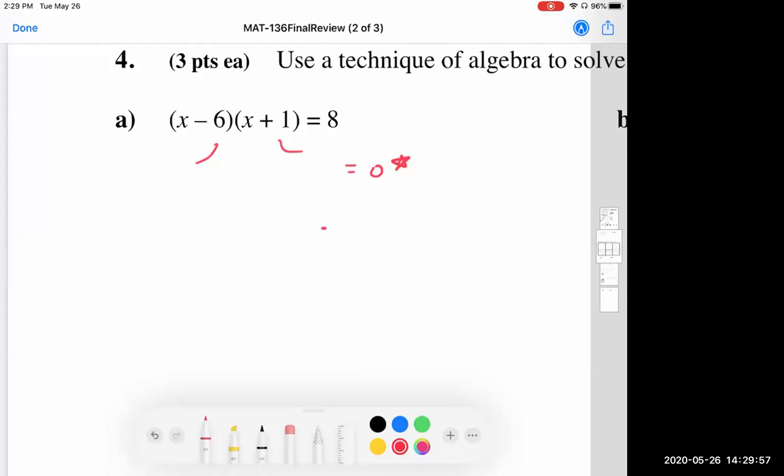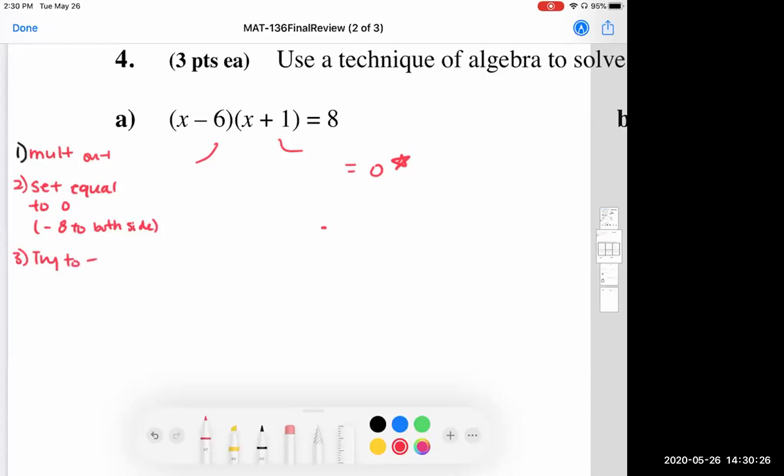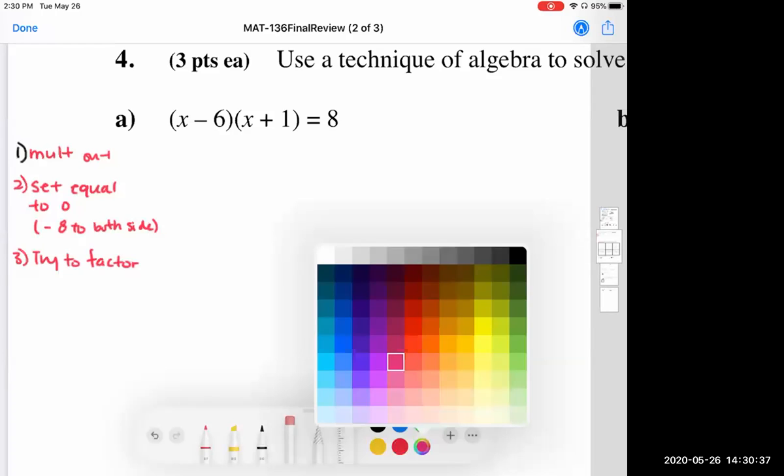So for this type of problem, I first have to multiply it out. And then set it equal to 0. And to that, I have to subtract 8 to both sides, right? And then I will try to factor to set each factor equal to 0. All right, let's go ahead and do that. So what makes this one different is I have to first multiply it out.